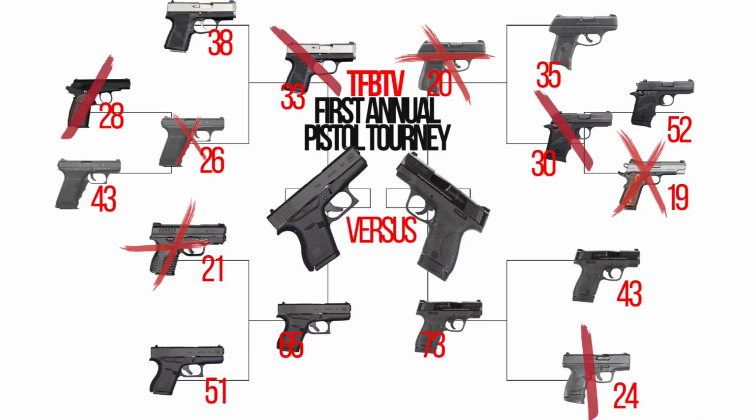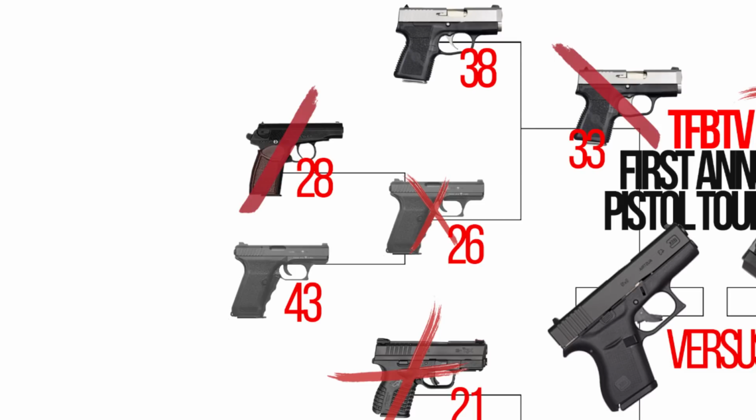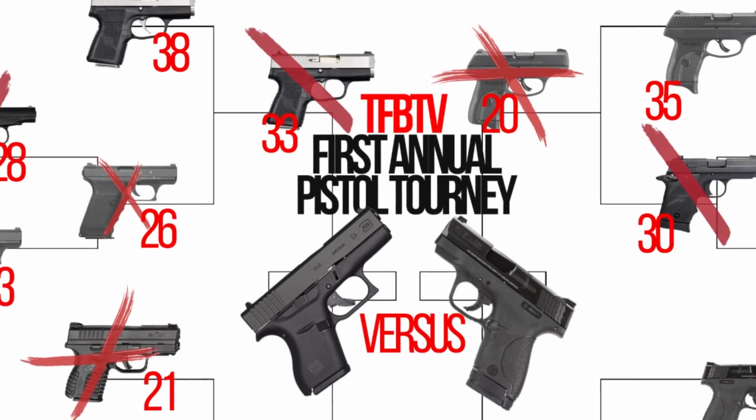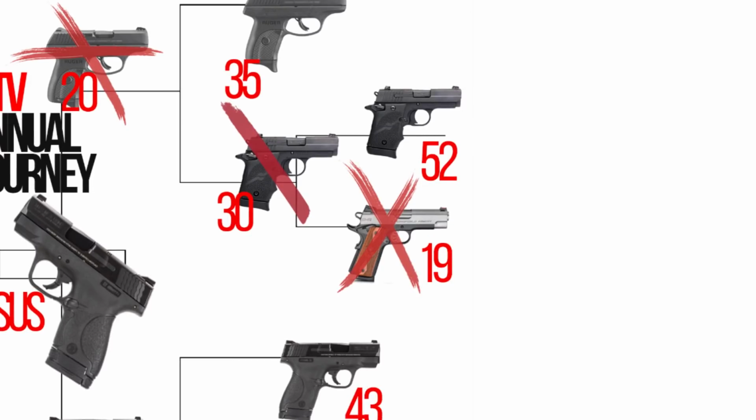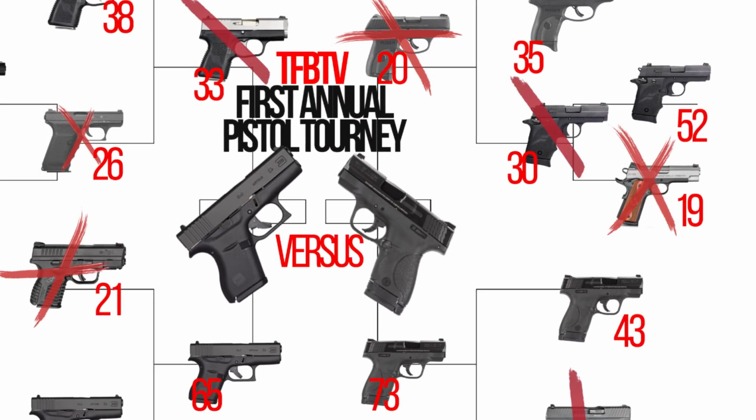We started out the first wildcard round with the P7 against the Makarov, and the P7 kicked the Mac's ass, and then you had the SIG 938 curb stomping Springfield Armory EMP. The semifinal had the M&P and the LC9S. The LC9S got absolutely destroyed. The same with the Glock 43 versus the Kahr CM9 PM9. Glock absolutely destroyed the Kahr.